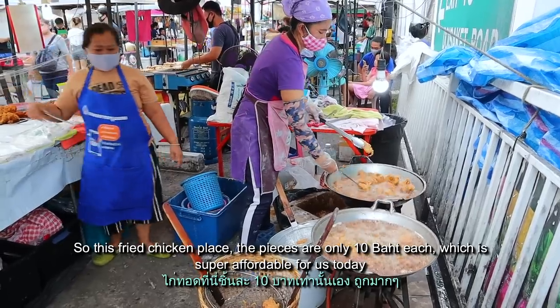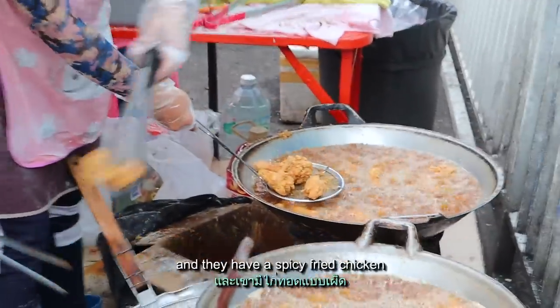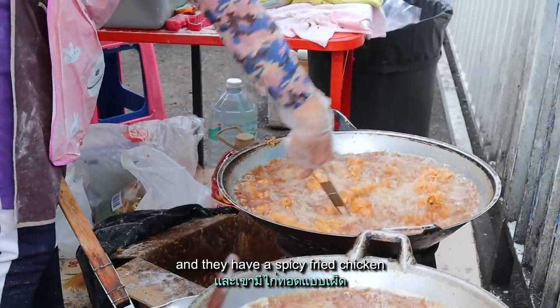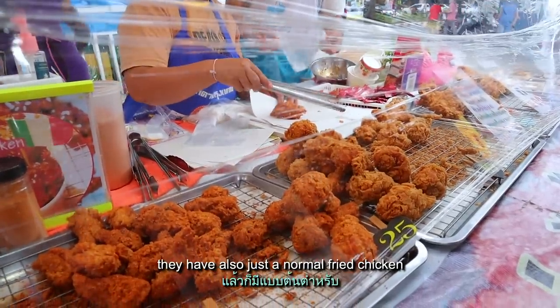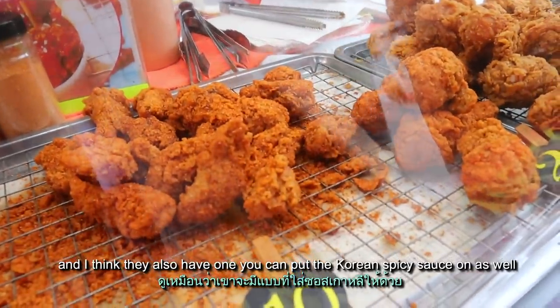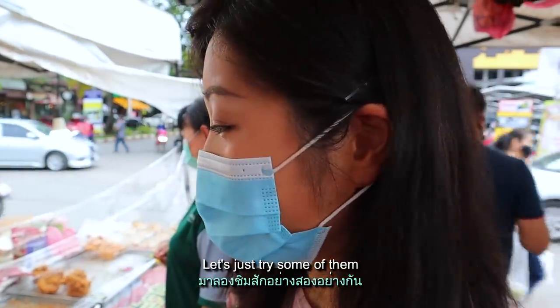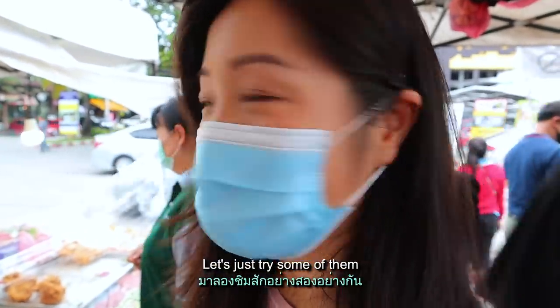So this fried chicken place, the pieces are only 10 baht each, which is super affordable for us today. And they have a spicy fried chicken. They have also just a normal fried chicken. And I think they also have one that you can put the Korean spicy sauce in as well. But let's just try some of them.